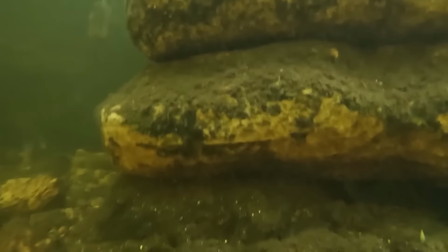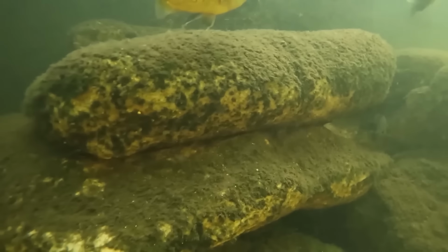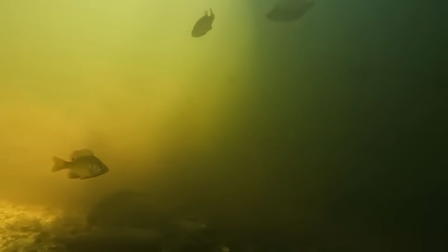Look at that. That is like the freakiest thing ever. There's a gator to the left, just swimming underneath the bridge. That's crazy. Can barely see him to the right now. Oh, and there's a peacock bass. That is so cool. That was a nice peacock.